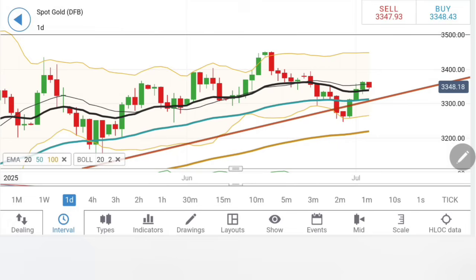Beyond 33.85, the possibility will be high that it can try to breach 3400 levels, though I do not expect this, but yes, if it breaches 3400, it should deliver a stronger rally on the upside.